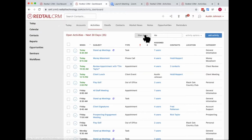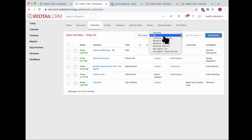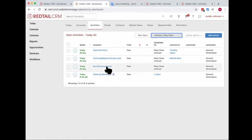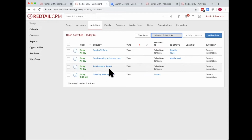Okay, and what I'm going to do is filter for today, and see what Daisy has on her calendar for today. So it looks like in addition to the stand-up meeting, we have 3 tasks for Daisy to complete. She has to send out the ACH form, run the revenue report, and send out a wedding anniversary card.